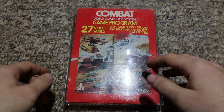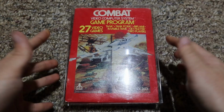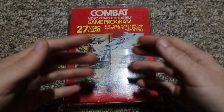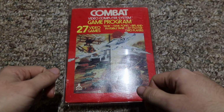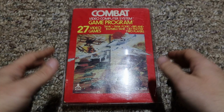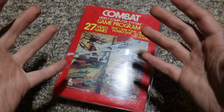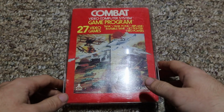You don't see a lot of people talking about Atari these days, and for good reason, but I'm talking about it today a little bit. This is an official Atari game, Combat, one that is actually developed by Atari itself. Almost said Nintendo, because I'm used to saying that, but no, let's talk about Atari today, no Nintendo.